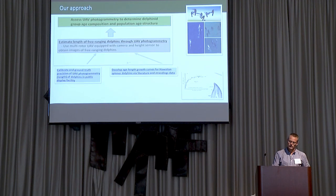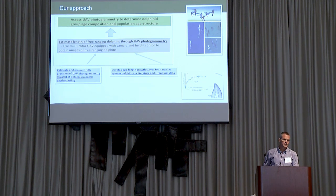So with that background, we're trying to come up with an approach to go out using UAS to quantify the age structure of free-ranging cetaceans. Now, there's several steps in doing that, right? One, we have to calibrate our systems, which I'll speak to you about, and there's a poster on that by Fabien today. How good are we at measuring the length of these animals? We also have to have age length curves, with the idea that if you go out and measure the length of an individual, you're potentially able to infer its age, and then the next step is the demographic breakdown.